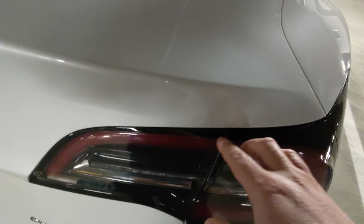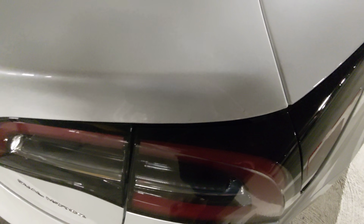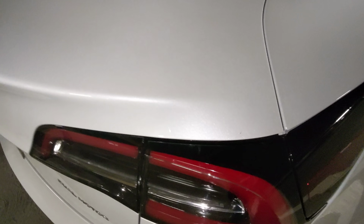The next issue is this. Honestly, it seems to be super common with the Model 3 2021s. Let me actually get a flashlight here real quick to show this a bit better. So you can see that the rear lights are sticking out way too much. Actually, let's show it on this side. It's more noticeable here. There's a super large gap between the body and the rear lights. It's probably like 6 millimeters, 7 millimeters.